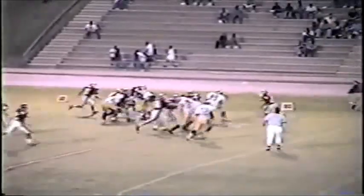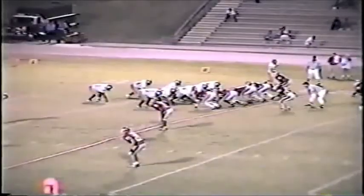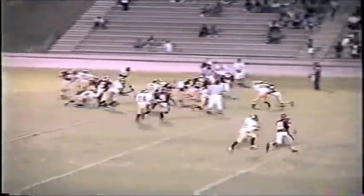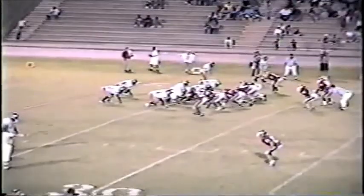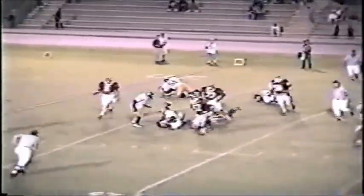Good hustle. Hunter Wood working to get back there to block one. Good job fielding the punt. That's the toughest job on the field, Coach. Fielding those punts, people coming down, you've got to see where they're at. You've got to decide whether they're fair catching or catching it and running it. You can't afford to take your eyes off that football. If you do, you're going to lose it.